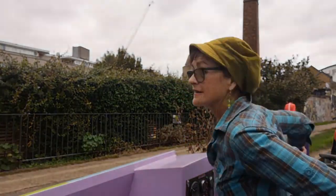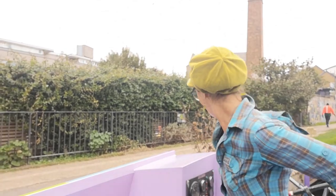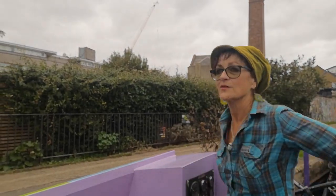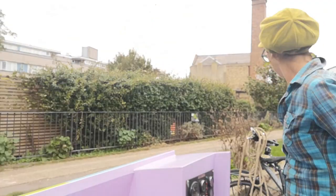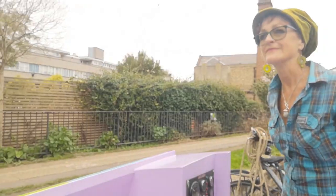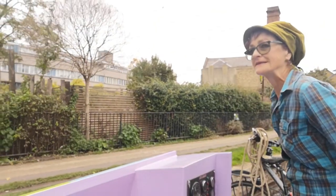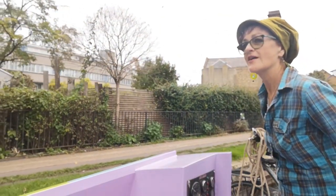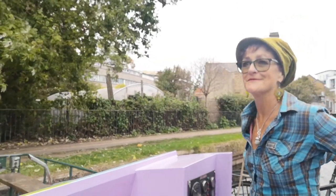Getting out of this space is a bit tricky though. Missing the boat in front, and now the back is stuck. So Henry's pushing me off in the front. Okay, I've missed it, I think. Oh, it's windy.